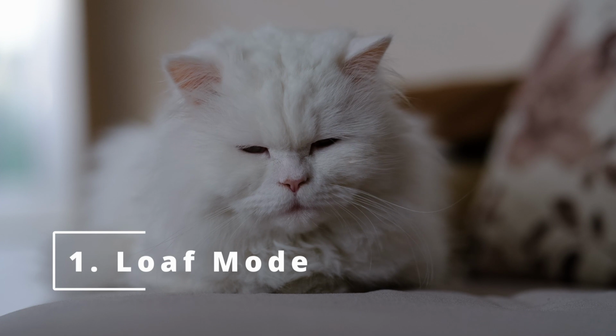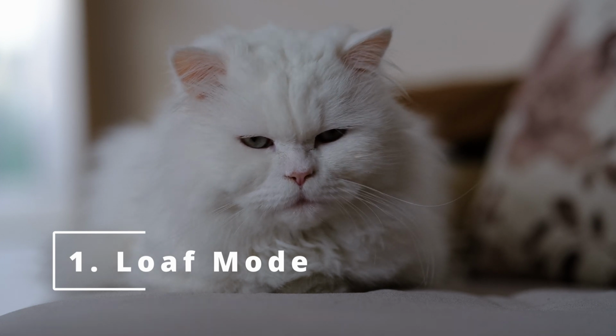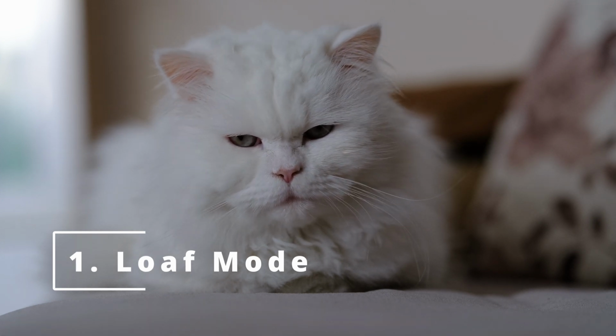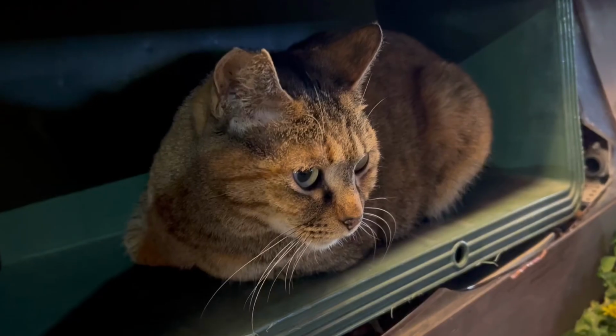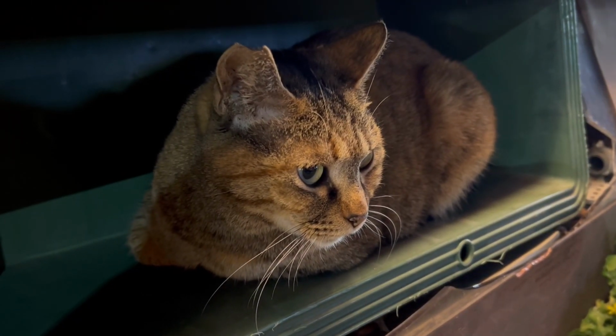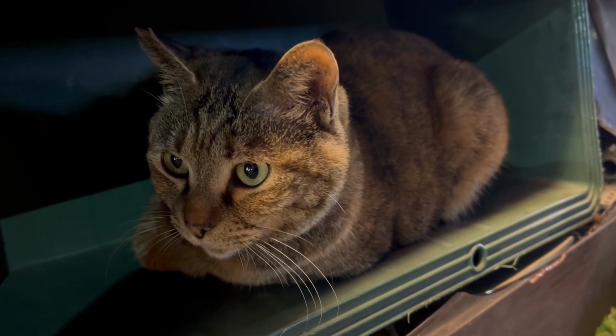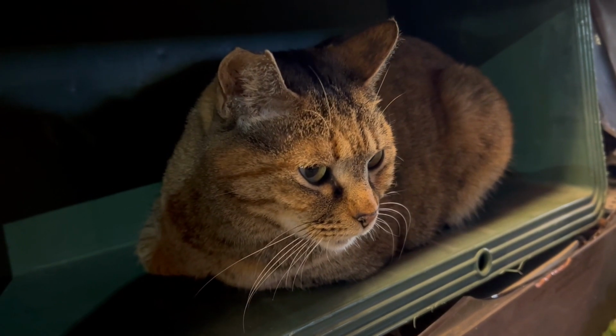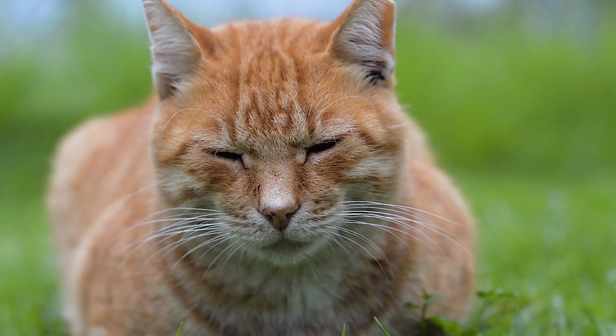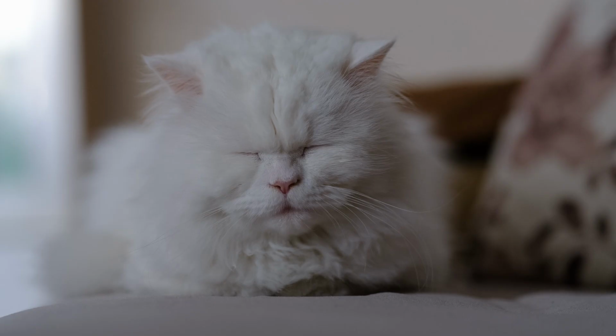First up, we have the loaf. You know the one, all tucked in, paws hidden, looking like a fluffy little bread loaf. The loaf position indicates that your cat feels relaxed but still alert. They're not in a deep sleep but resting while keeping an eye on their surroundings. Think of it as their version of power napping. They're conserving energy while still being ready to spring into action if needed. This position is all about balance, calm but ready.